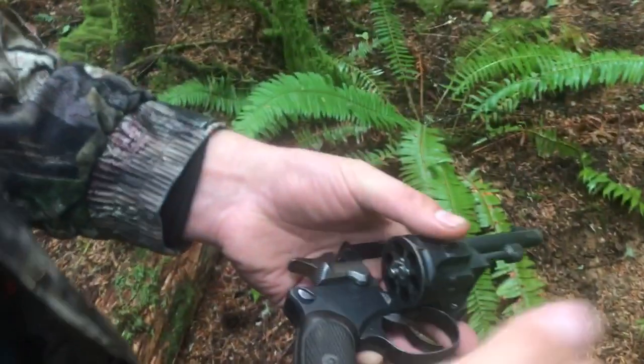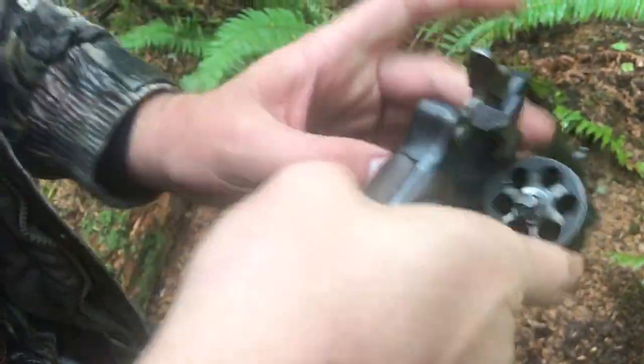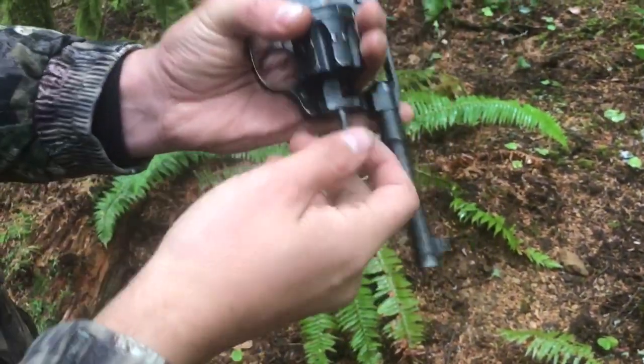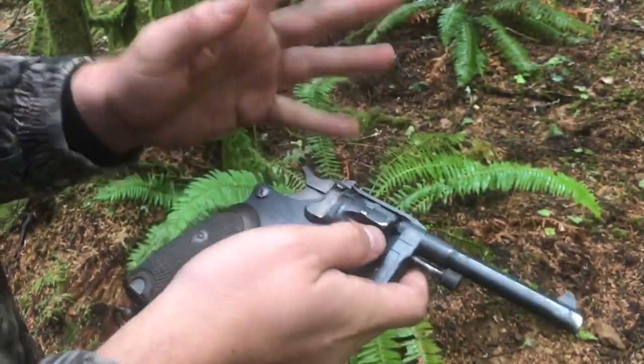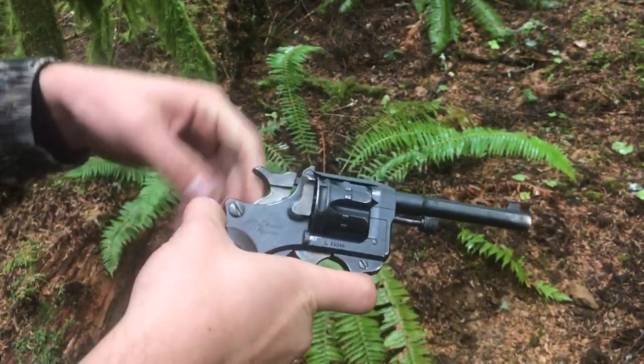All right, yep, spits out really nice. You got it out the side, much like a 1917, but it comes out on the opposite side. 1917, you're going to come out on the left side of the gun. These guys come out on the right side of the gun. In appearance, it looks more like a Nagant, but it actually functions more like a 1917.